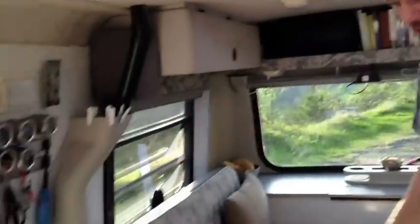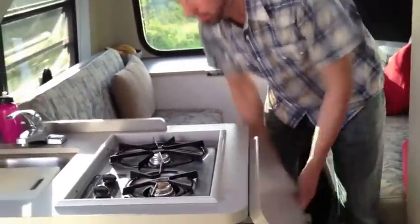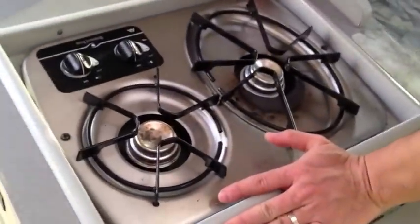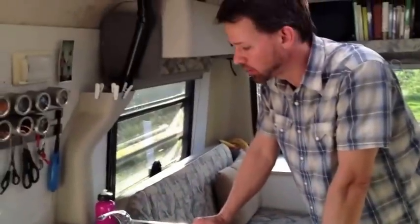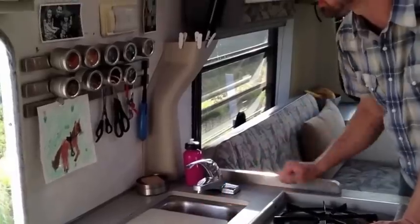It's a pretty small space, but it does have additional counter space that flips up. 2-burner gas stove that runs on LP gas. Our LP gas bill is about $14 a month, and that includes heating, cooking, and our refrigerator, which runs on LP gas as well. Here we have running water in the sink. Keep a cutting board here for cutting vegetables and whatnot.